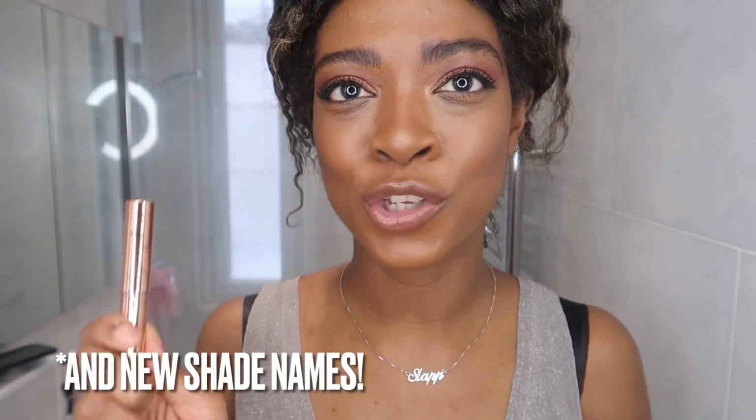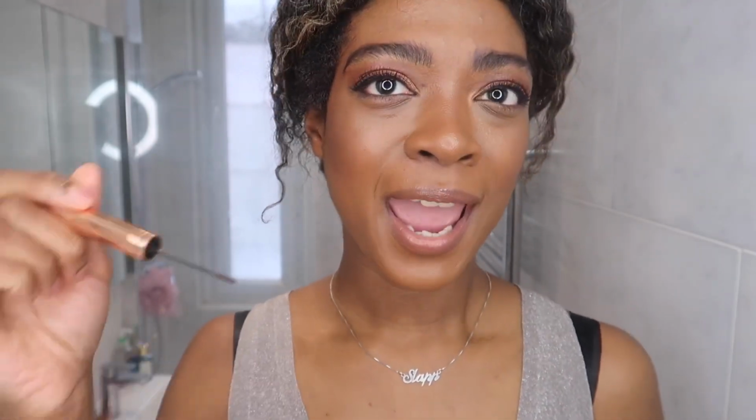This is in the shade Supermodel, and it's lasted me just under a year. It's lasted a really long time. This now comes out in a new formula, so I'm not sure what the new formula will be like. I'm just going to brush them through. The reason I like the shade Supermodel is that it is quite brown, and it just kind of softens my brows if I've gone a bit heavy.